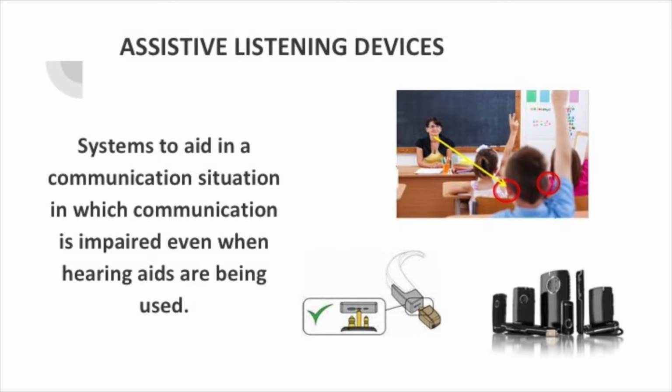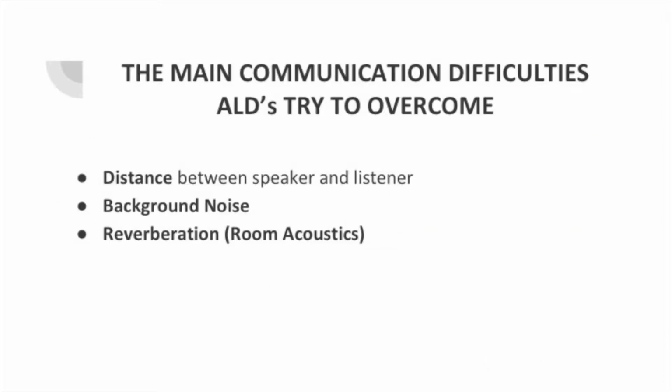These are systems to aid in communication situations when the communication may be impaired, even though hearing aids and cochlear implants are being used. These systems help to overcome three main communication difficulties. Number one is the distance. If the child is placed in the back row, it's harder for the child to hear the teacher when the teacher is standing up front.